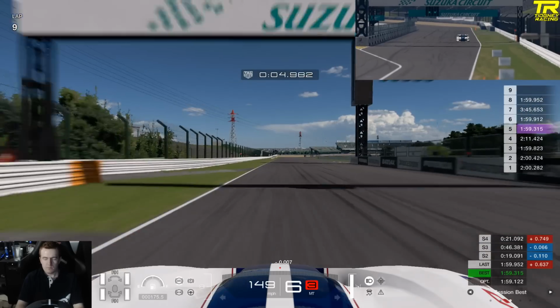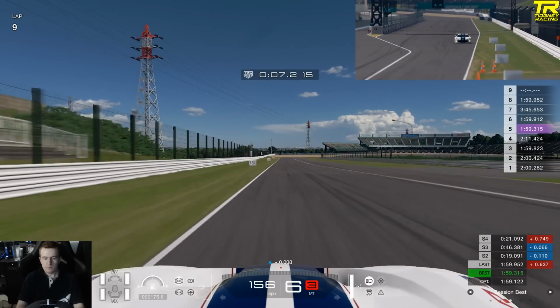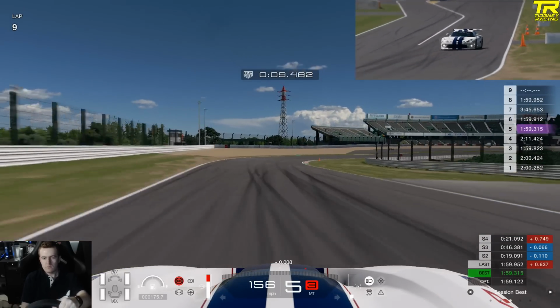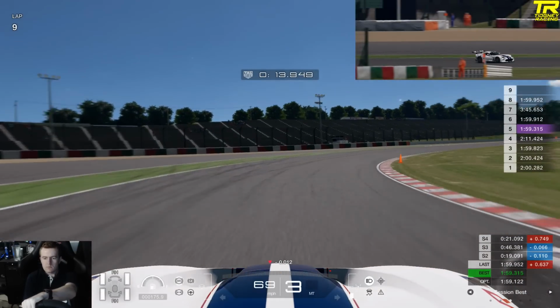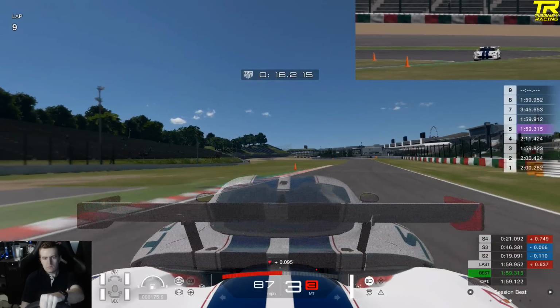As we go to Suzuka for our final test, absolutely no problem in this first corner. Obviously, some cars struggle here. The rear steps out a little bit, but nothing major, as we come around the first corner.